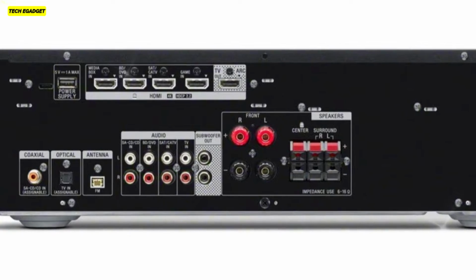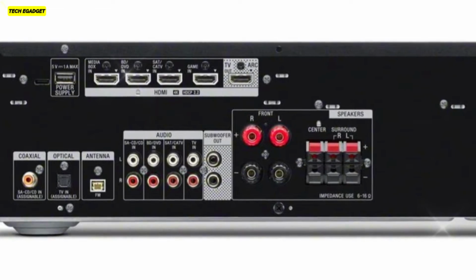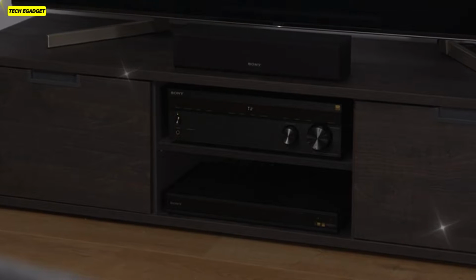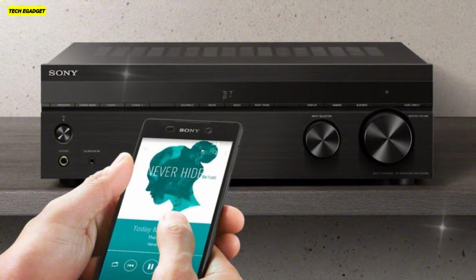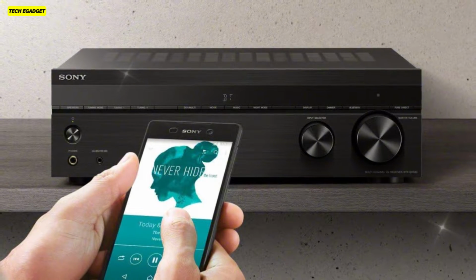There is a row of 4 HDMI ports and 1 HDMI output across the top of the 590. All the wonderful features of 4K video, such as HDCP 2.2, HDR10, HLG, Dolby Vision, 60p, and 4:4:4 color space, are supported by the HDMIs.